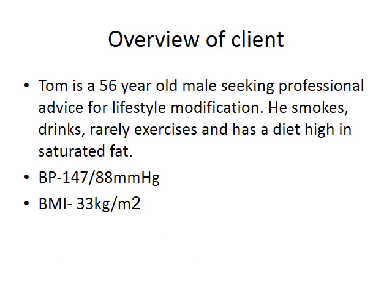Overview of the client. Tom is a 56-year-old male seeking professional advice for lifestyle modification. He smokes, drinks, rarely exercises, and has a diet high in saturated fat. His blood pressure is 147/88, and his BMI is 33.